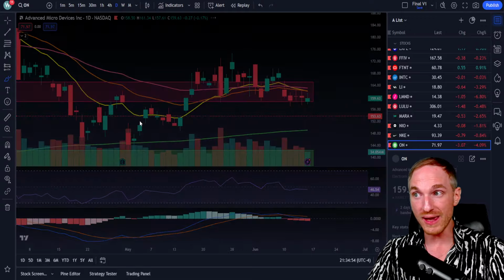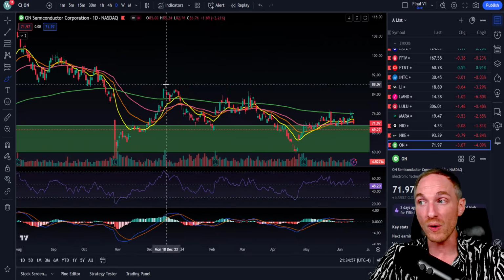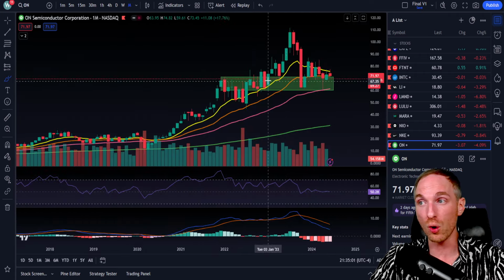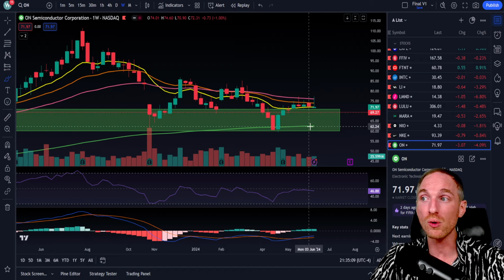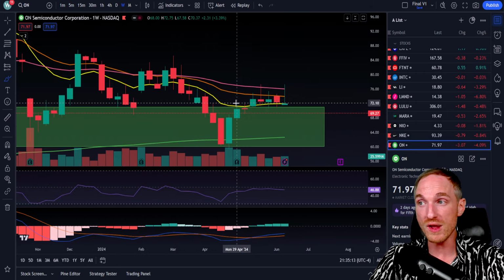The other semiconductor play is going to be ON Semiconductor. So ON Semiconductor is a little bit of a cheaper entry, right? Only about a $72 stock. And the stock is coming down into some gorgeous areas of support, right? Big monthly price action level right here. And the drawdown, even if we get a sell-off here, is not too much in my opinion, maybe only down to about $60, down to this 200 weekly moving average, right?